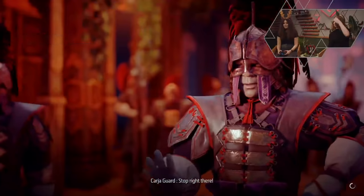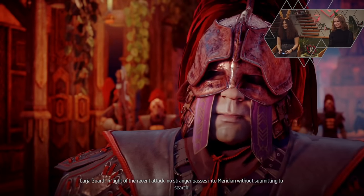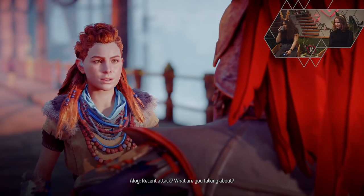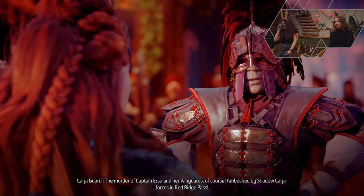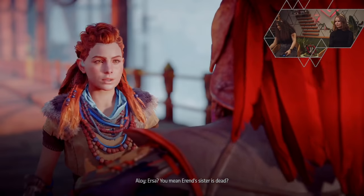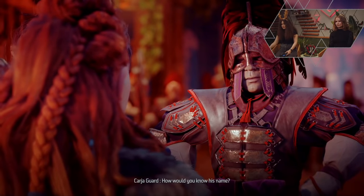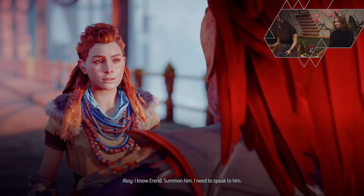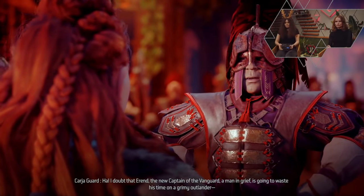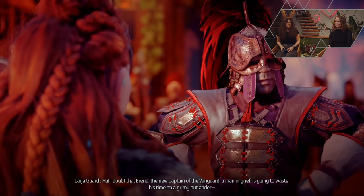Stop right there. In light of the recent attack, no stranger passes into Meridian without submitting to search. Recent attack? What are you talking about? The murder of Captain Ursa and her vanguards, of course. Ambushed by Shadow Carja forces in Redridge Pass. Ursa? You mean Erend's sister is dead? How would you know his name? He's my mate. I know Erend. Summon him. I need to speak to him. I doubt that Erend, the new captain of the vanguard, a man in grief, is going to waste his time on a grimy outlander.